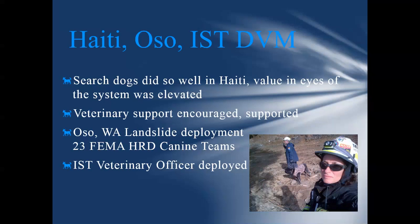One of the things that happened in the FEMA system, the dogs weren't loved in the system by some teams. Most of the handlers were civilians. They didn't follow orders. They did a so-so job. They wanted more compensation than others because they were training every weekend. They did okay. But in Haiti, they got to prove themselves.